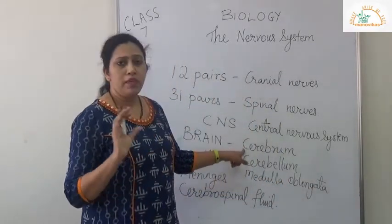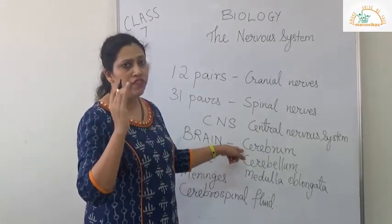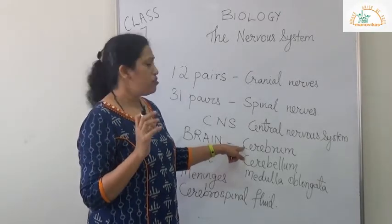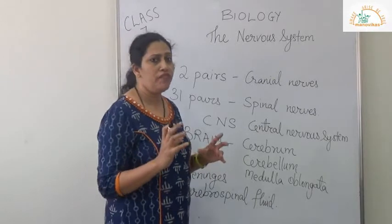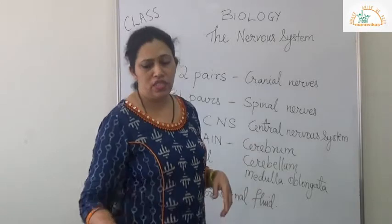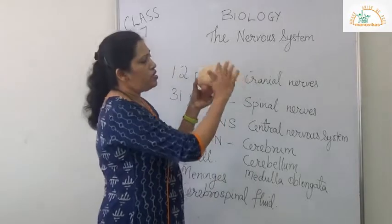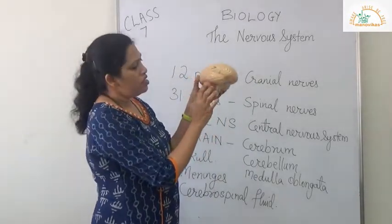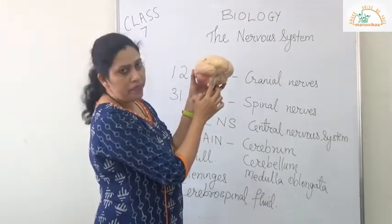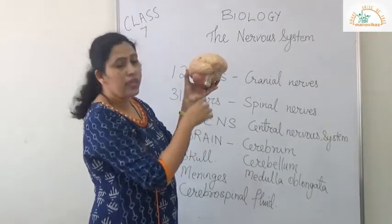The cerebrum forms the largest part of the brain, and it has a lot of ridges and furrows, convoluted like Maggie noodles. This seems to increase the surface area of the brain to accommodate more neurons. So here we can see the brain structure. The biggest part is the cerebrum. This you can see here is the cerebellum, and below this is the medulla. The medulla will further form the spinal cord.